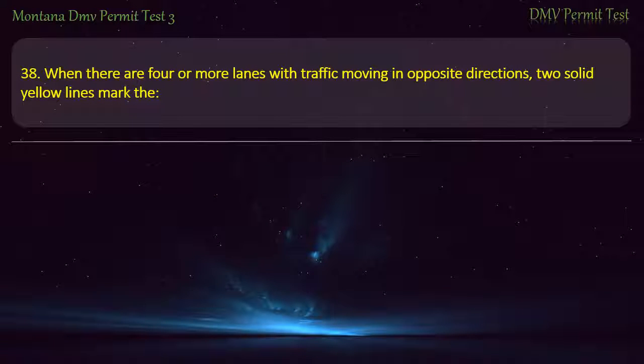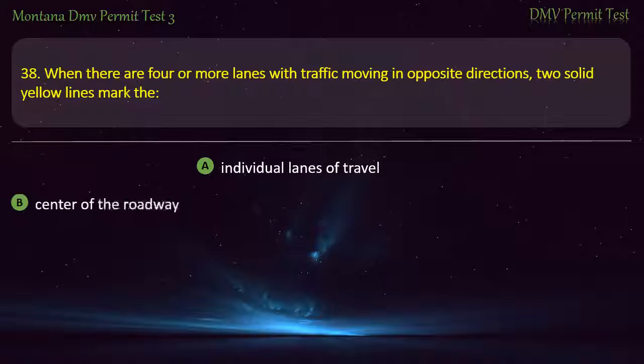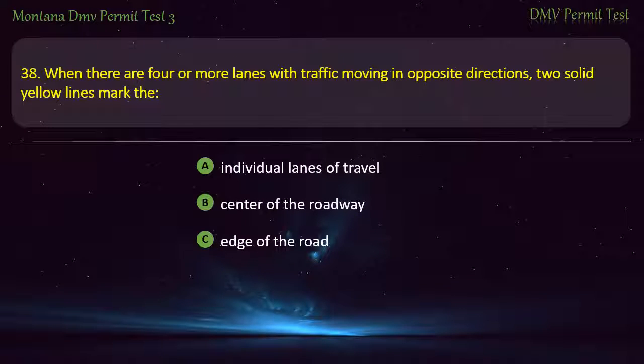Question 38. When there are 4 or more lanes with traffic moving in opposite directions, 2 solid yellow lines mark the individual lanes of travel. Center of the roadway. Edge of the road. None of the above. Answer. Center of the roadway.